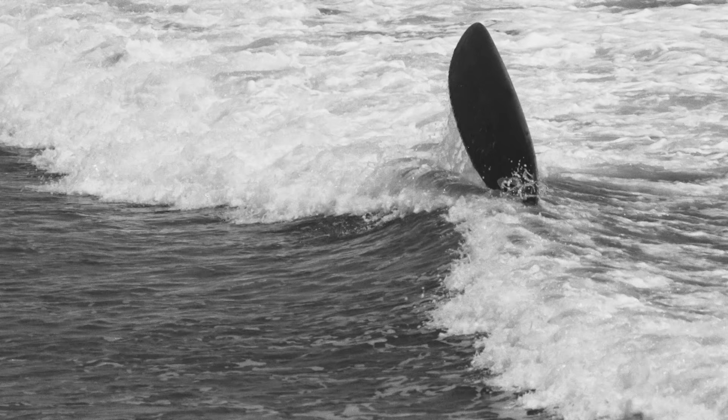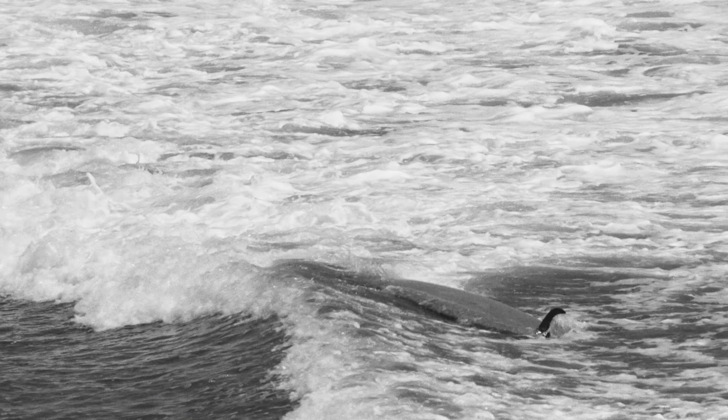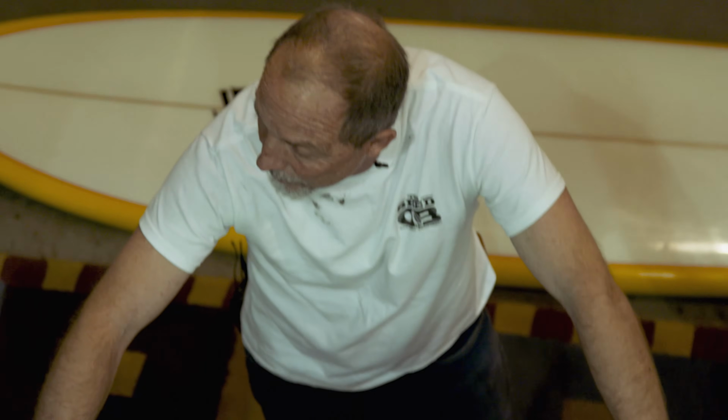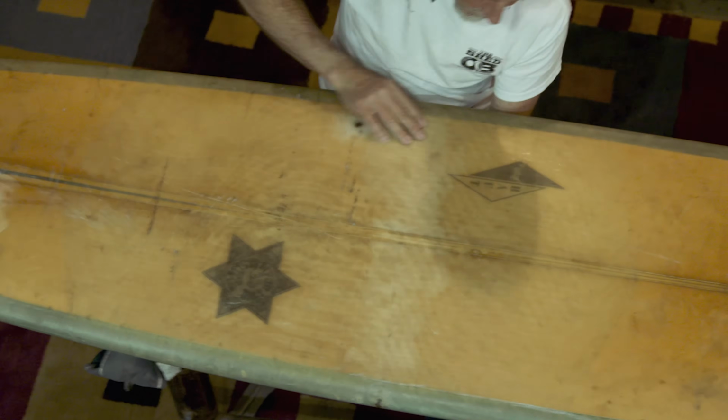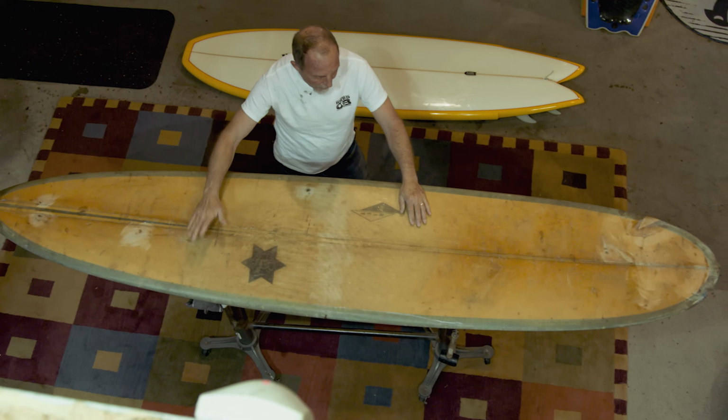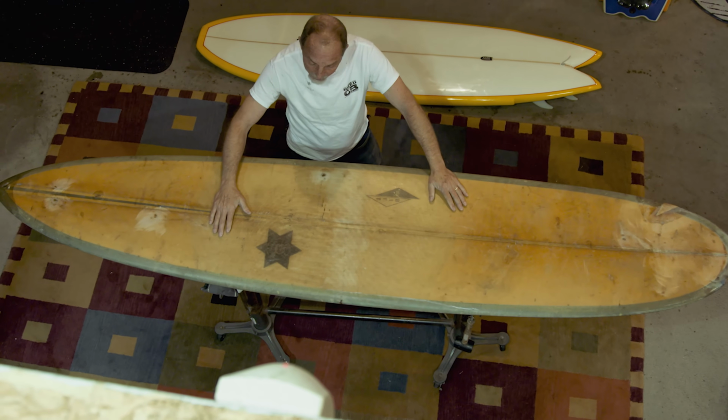He was a good surfer, had nothing to ride. He got the board and he patched it with whatever materials he could find, which makes it pretty unique in itself. But when you turn it over, then even more history comes to light, because you can see that it's a Doug Haut board from Santa Cruz.